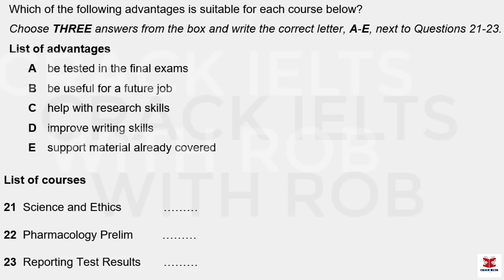Then the other option is reporting test results. Sounds a bit boring. Not sure why they have a separate course just for that. Well, I could certainly do with some help in that, because if you go out into industry, that's what you'll spend most of your time doing. So it's got a very practical application. I think I'm going to go for pharmacology. Me too.